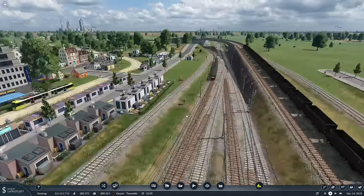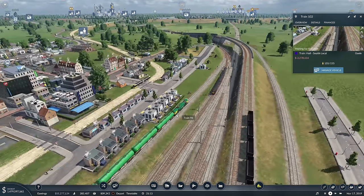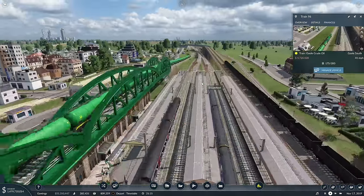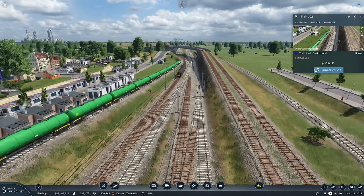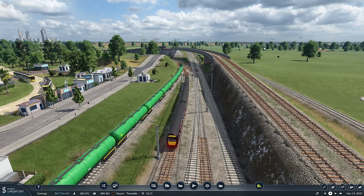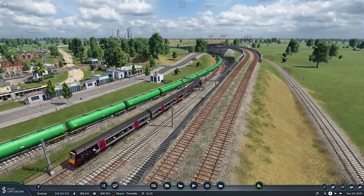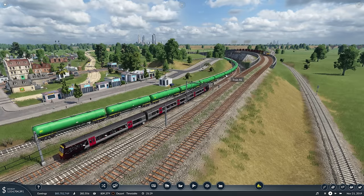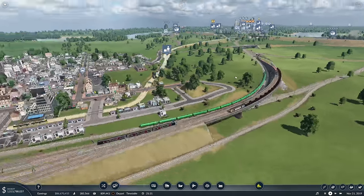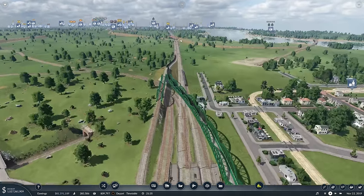What's happening here? What are you doing? You're waiting for a free path. Why are you being held for him? And then we've got this chap behind. Ultra Snaith Local. This is not good. Why is what could be argued as a very fast service, a 100 mile an hour capable DMU, being held for that? I don't know. It's very confusing. But anyway, that is that now.